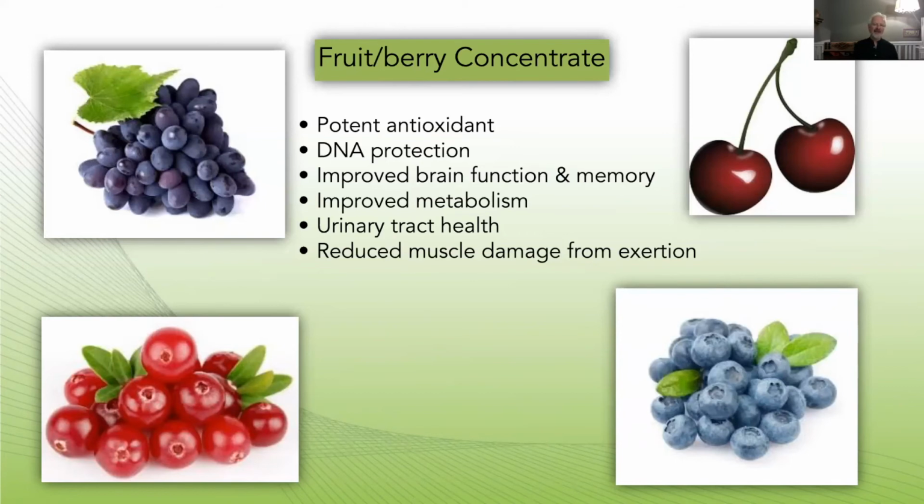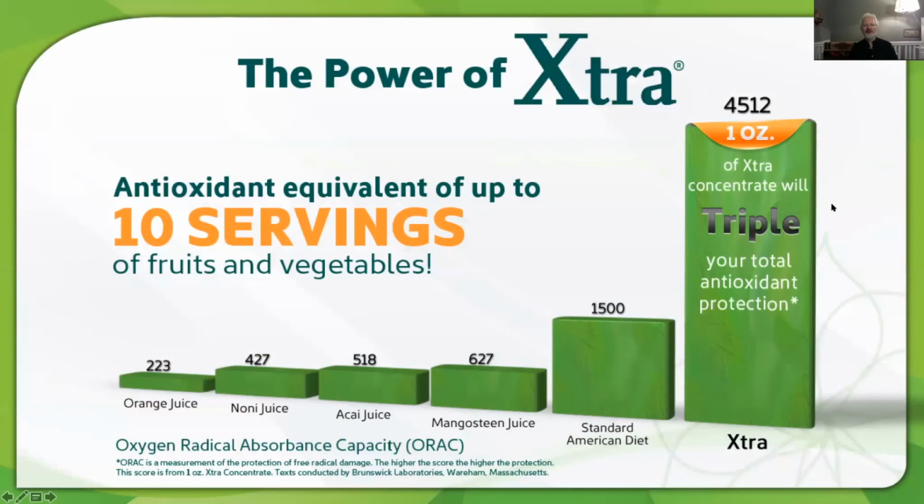They provide DNA protection. They help improve brain function and memory. They improve general metabolism. Again, the conveyor belt that goes from your mouth and your nose to the cell and to the mitochondria. Your urinary tract health, as you well know with cranberry extract, and reduced muscle damage from exertion, which you're going to want, because after you take this product, you're going to want to get out and use that energy, and so you're going to want help with muscle damage. You've got that right here in the same product, Extra. So the other thing is it's very highly antioxidant.